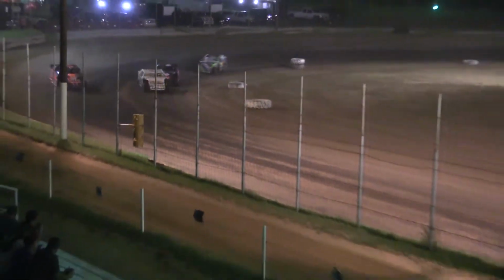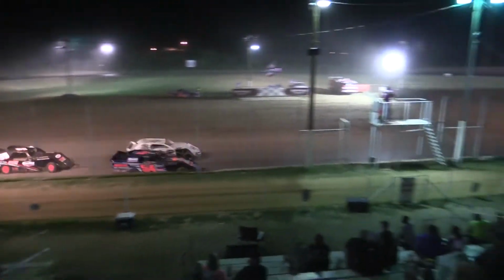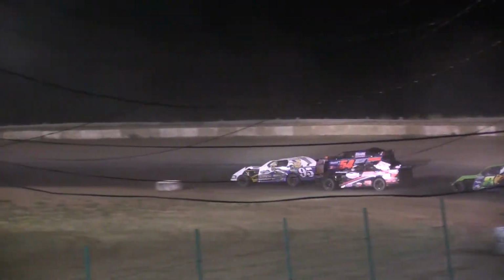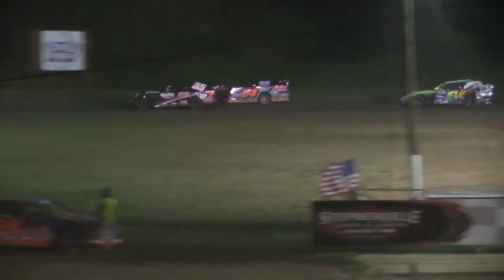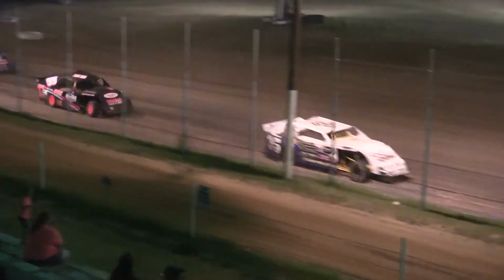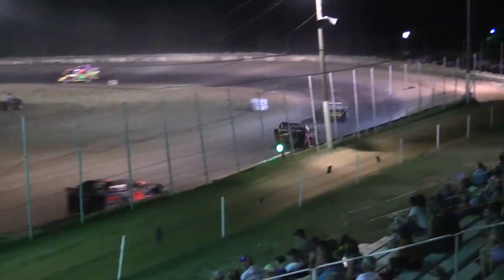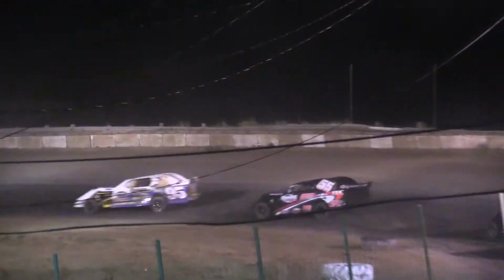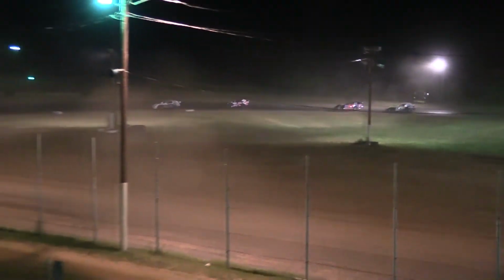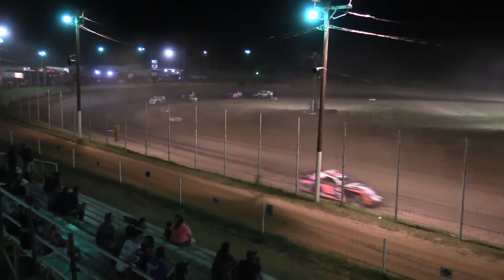Trying to get around. A big battle for second between Bell and Shaw and Ramey. Long holding off the rest of the pack. Shaw's closing in on the 95 in turn number 1. Takes the low side out of turn 2 down the back straightaway. 5 laps to go for Quick Nick Flinkenbeard.